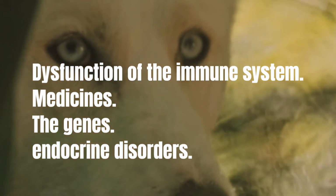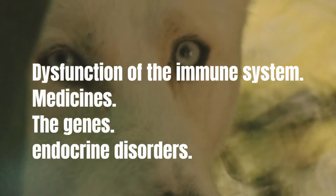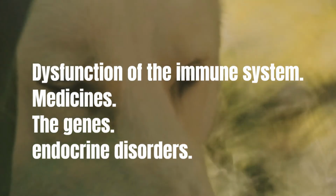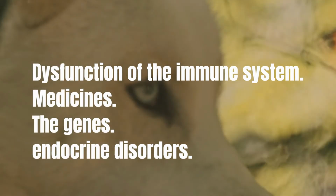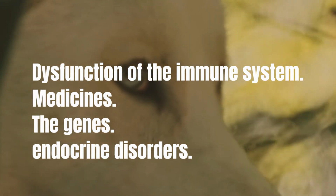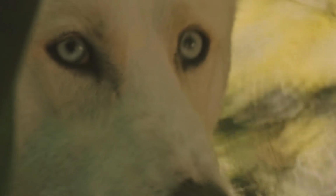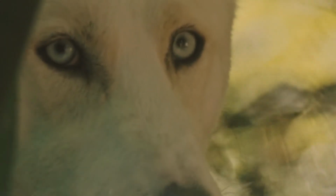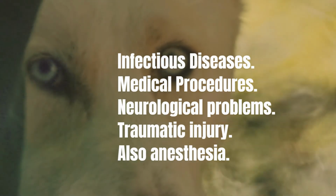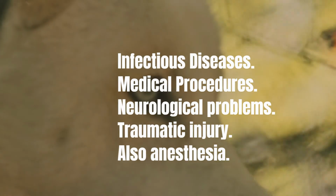The genes. Congenital alacrima is a genetic form of dry eye syndrome and occurs in some breeds, most notably Yorkshire Terriers. This is usually noticeable in only one eye. Endocrine disorders. Some systemic diseases, such as hypothyroidism, diabetes, and Cushing's disease, tend to decrease tear production. Infectious diseases. Canine distemper virus, leishmaniasis, and chronic blepharoconjunctivitis can cause dry eye syndrome.